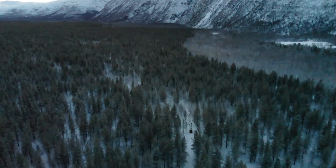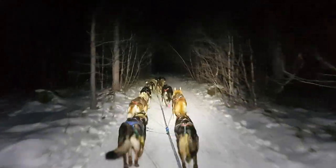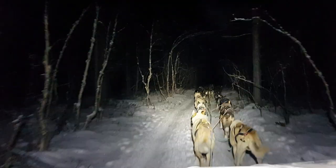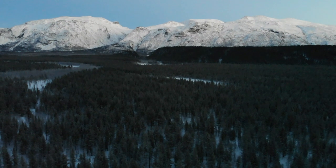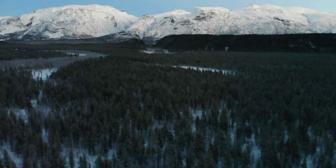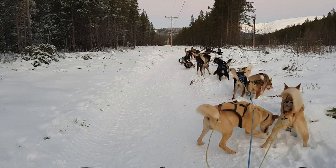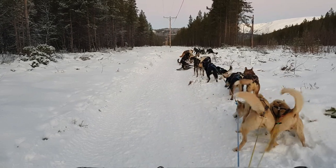So I'm going to take you out today on the training run with me as we train on the ATVs with Torva's dogs through the forest around the place where we are here in Nordreisa. Now these 20 dogs have run about 140 kilometers in the last 2 days. And today we're going to be running 60 kilometers.